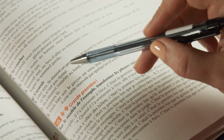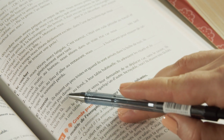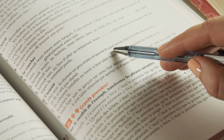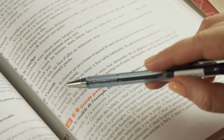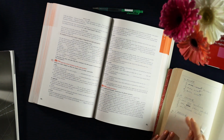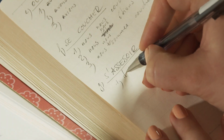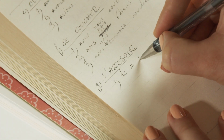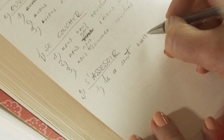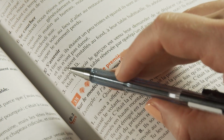Okay, so I think these are three sentences that are not connected, or at least the first one isn't. It just says they were sad yesterday, and when they arrived at the nightclub, they sat down and they didn't dance. So, quand ils sont arrivés dans la boîte de nuit, ils se sont assis. Yes, ils se sont assis. Et ils n'ont pas dansé.